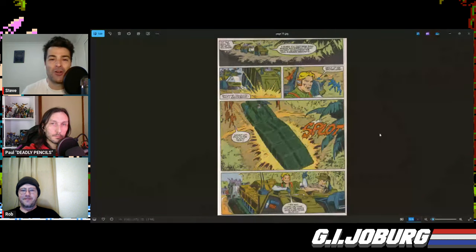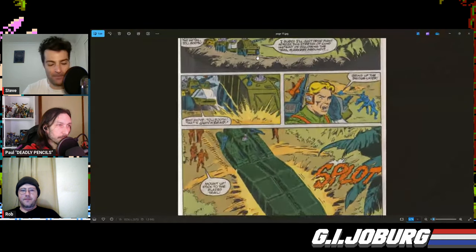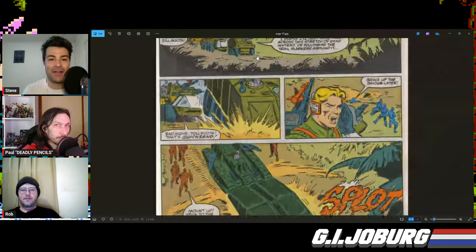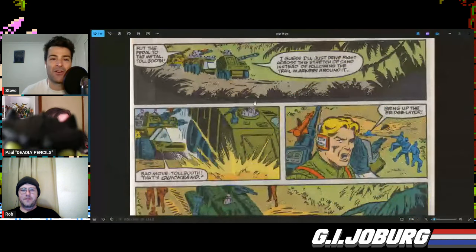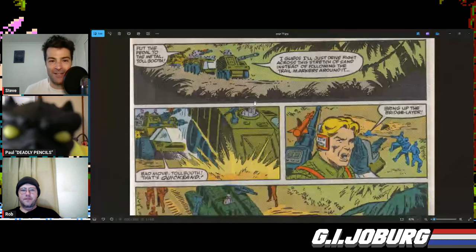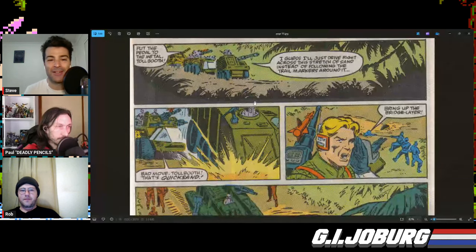The G.I. Joe armored convoy is encroaching into Cobra Island on the assault. They've made a marine landing using a landing craft. For some reason, the Slugger is leading the charge. I mean, metatextually, the reason the Slugger is leading the charge is because Larry feels like the Slugger is the most disposable of the convoy.